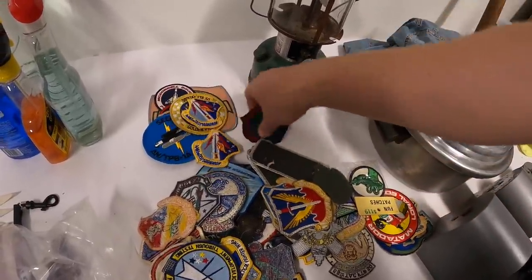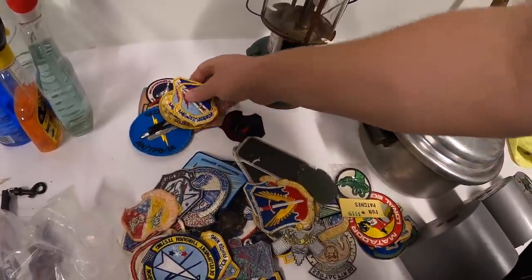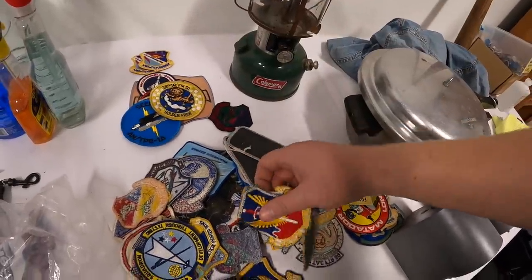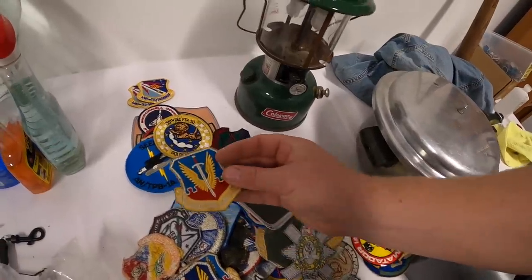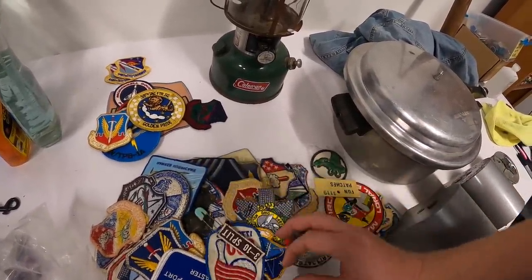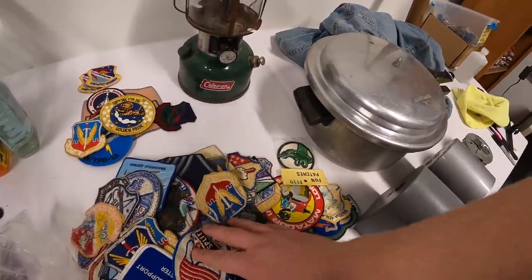I like selling patches. They're small, easy to work with, especially this lot, because there's a lot of multiples, so I can do one listing for a lot of these and sell 3 or 4 of the same one over time, and it just makes the work a little bit easier. So I'm pretty excited about that find.